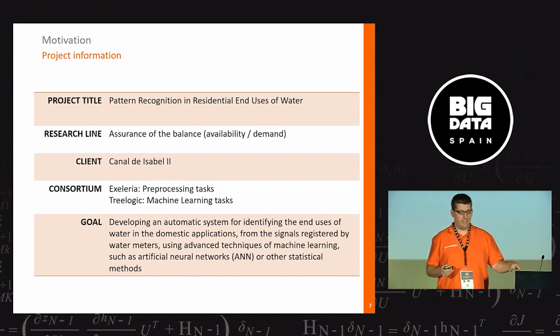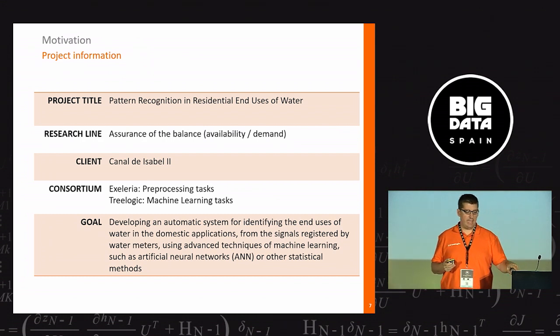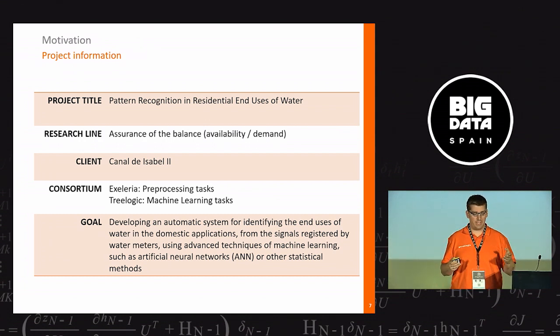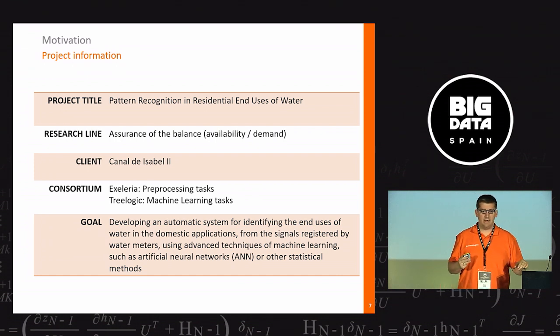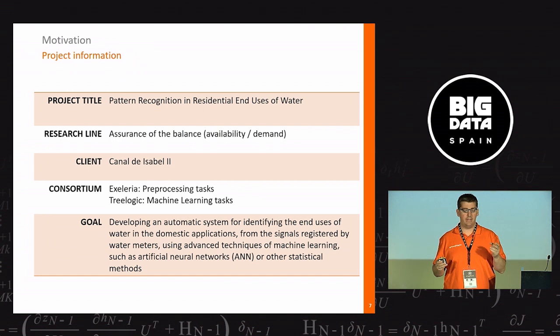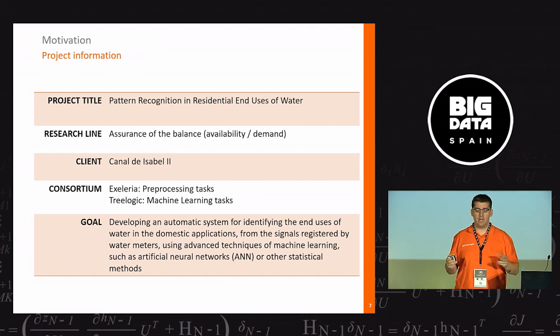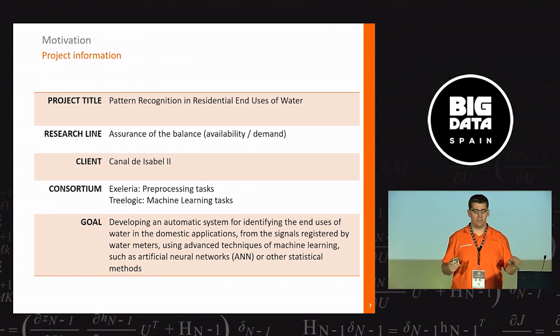This is the title of the project, Pattern Recognition in Residential End Uses of Water. And in the project, there were two companies involved, Exceleria, in charge of the pre-processing task, and our company, Trilogic, in the machine learning and artificial intelligence task. Our company is an SME that is involved in many research programs, like the European Horizon 2020 program. We cooperate with many universities, and our goal is to transfer all this knowledge into products and services for our customers.